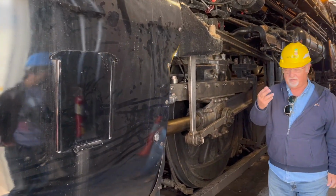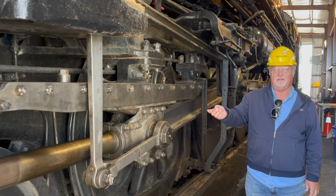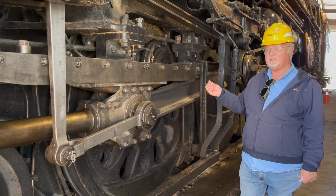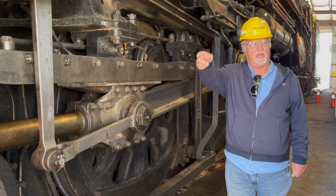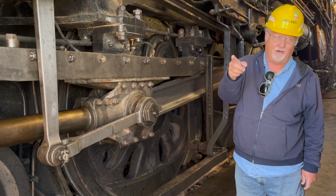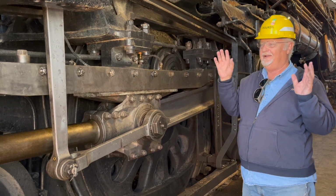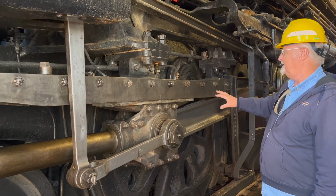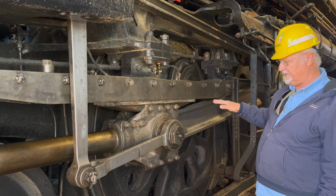A big bar. Step on up here a little bit. See what it's connected to? This big rod, which connects to the drive rods, which connects to the wheels. And that's how the steam power gets down to the wheels. It goes down through the front. So if that cylinder blows out, whoop, it's all over. She's going to come to a real quick stop. Okay, and this here slides back and forth. Okay, and that's why we have these little oilers here. They make sure that this always gets oil.